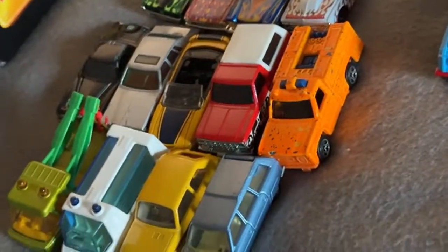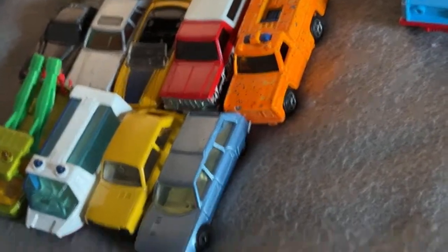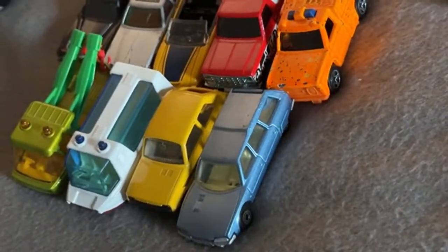I thought of having a model of the Koenigsegg Agera R. Does Auto Art make that? I think they do. I know Hot Wheels does the Agera.